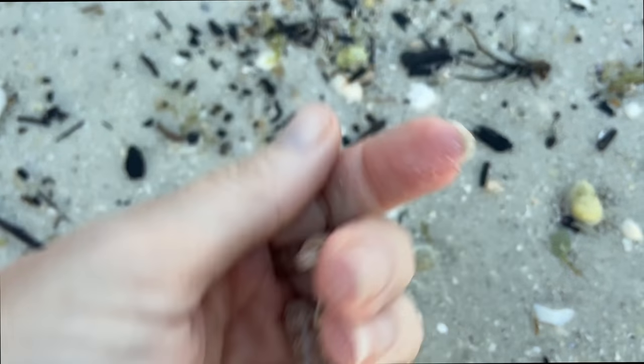So that's another one of those urchins, those short spine urchins, just a wee little urchin. Kind of tangled up with some beach stuff. And they do actually cover themselves as camouflage as well. So that might be on purpose. Gee, that's funny.